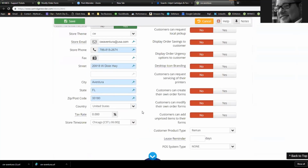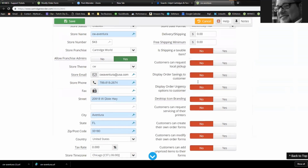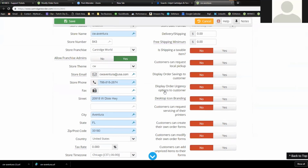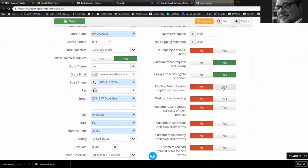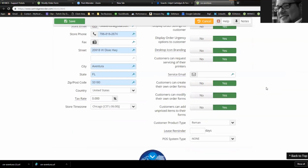Okay, so can I ask you a question here? Oh, and this may be because they had the error when they set up your account. Have you been back here? Did you mark any of these to no? No. Okay. Because I think there was an error when your account was set up, so maybe it caused that. Order option, yes. Yes. Yes. Yes. Yes. Okay.